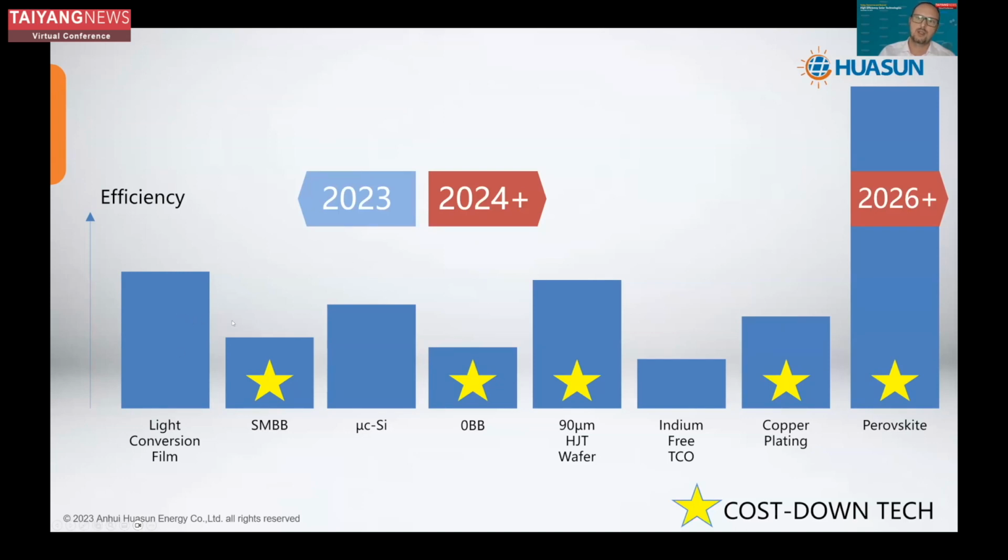So we see that in the last couple of years, since 2020, a lot of things have happened. And the most important one probably is the inclusion of light conversion film. This is, as it was mentioned before, a layer in the encapsulant that will prevent ultraviolet light from arriving at the module, but not by filtering it off, but by changing the light to a longer wavelength. I will talk about it later.